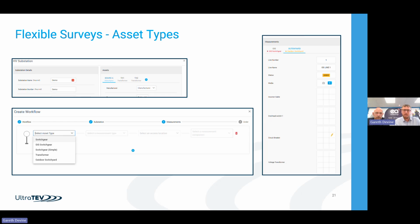The other advantage is this all links you to our cloud platform. So you can now on the cloud platform create workflows or substations that have multiple assets. And you can have within one survey, where traditionally, if you had, say, 2 boards or, say, a ring main unit and a transformer, you'd save that normally as 2 surveys. That can all now be stored as one survey. So you're simplifying the activity on site for people.